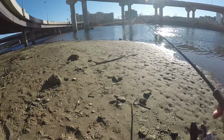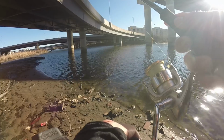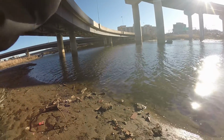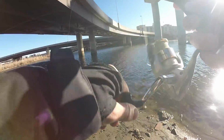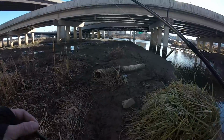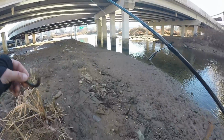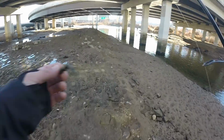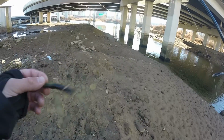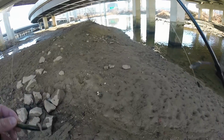Whew, sloppy. There's a fish. Oh god, it broke me off. Dang, that was a good fish right there. Alright, going back out to that point where I just broke that fish off. I let him eat it for a second. He might have gotten tangled up in some sort of brush or rocks or something, but I had that hooked for a second on the Ned rig with the Finesse TRD. This is California craw. Put the same thing back on. I'm gonna go out there and see if I can catch another one.